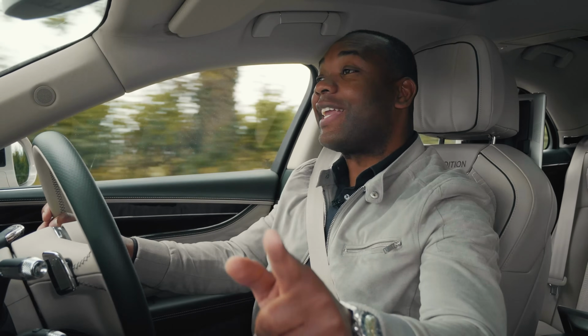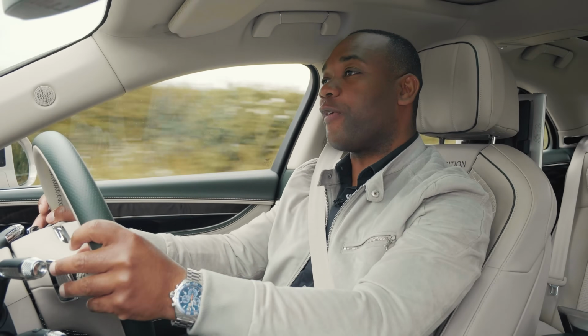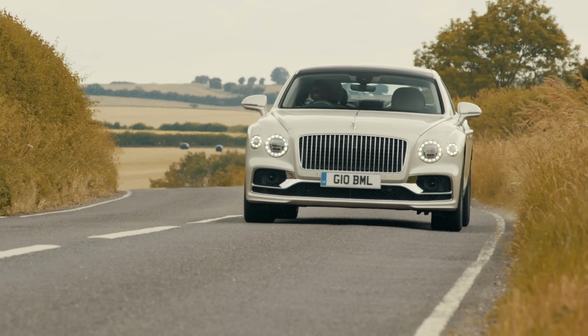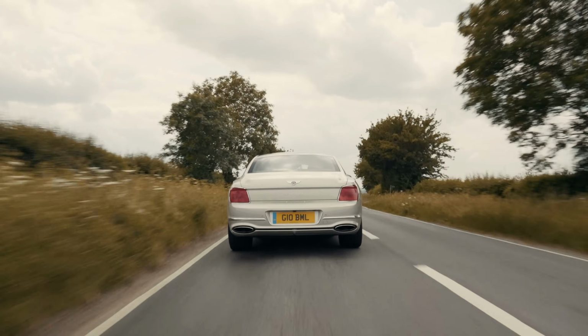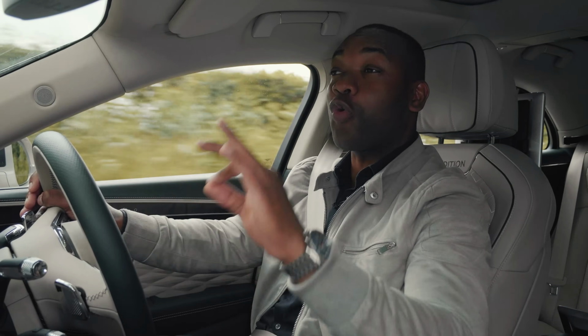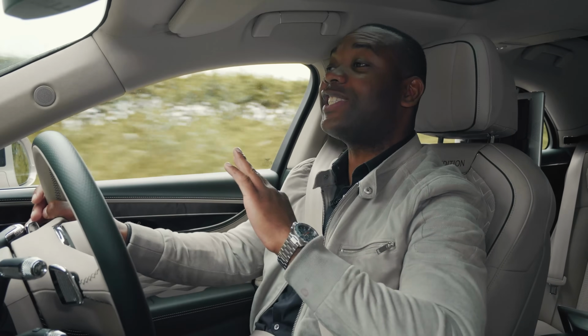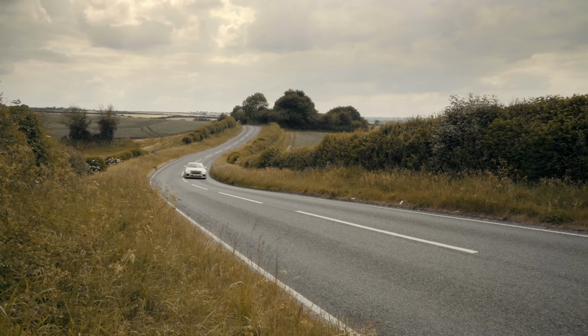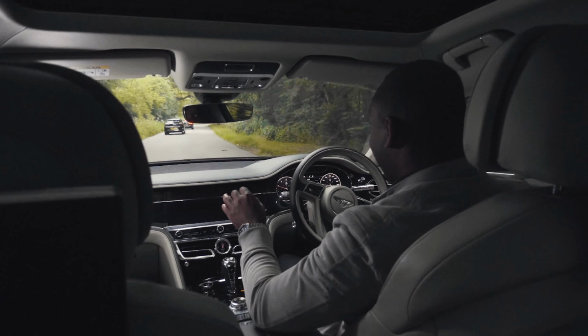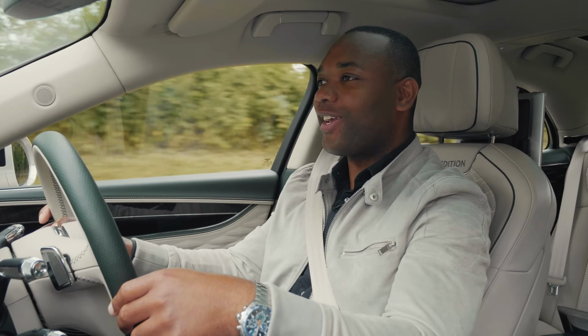But what about Bentley's second claim, that the Flying Spur offers the ultimate in refinement? Well, let's define refinement, shall we? When we talk about refinement, generally what we mean in cars is quietness, comfort, and ride quality. And in terms of quietness, this thing is exceptional. They've thrown so much sound deadening material into this car that you can barely hear a thing. I'd say there's a real risk of falling asleep.